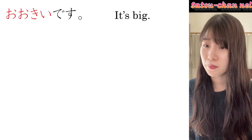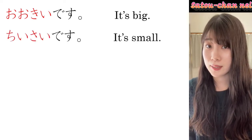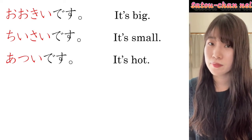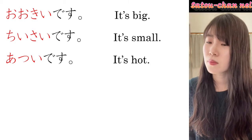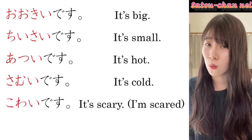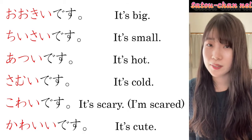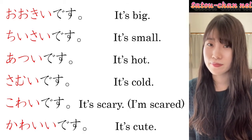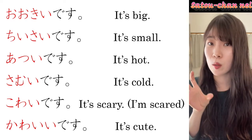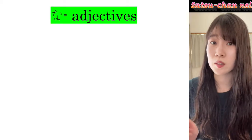Please repeat after me. 大きいです。小さいです。暑いです。寒いです。怖いです。かわいいです。All of the e-adjectives end with e. 大きい、寒い、かわいい。Next, let's see some na-adjectives.